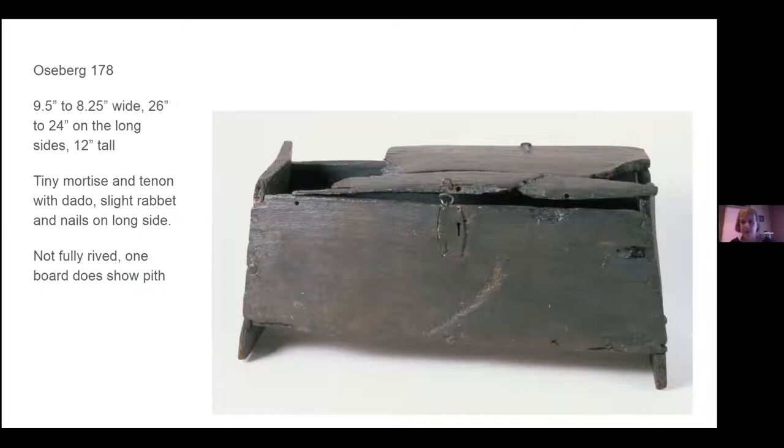Cass, there's a question in the chat about the banding. Yeah. If it was decorative or structural. Yes. A little bit of both.